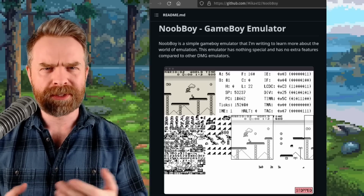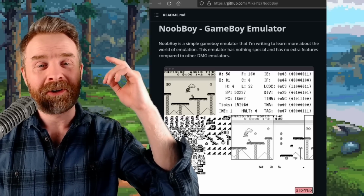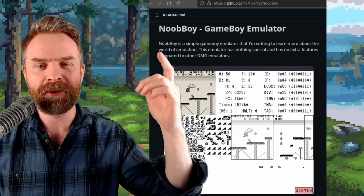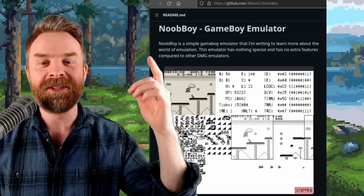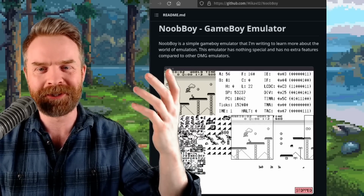And last up here we're talking about something pretty fun and a very interesting experiment. It's called NoobBoy, a Game Boy emulator. On the GitHub it says NoobBoy is a simple Game Boy emulator that I'm writing to learn more about the world of emulation. This emulator has nothing special and it has no extra features compared to other DMG emulators.